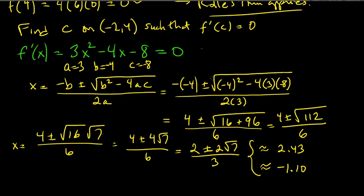And I think they're both between negative 2 and 4. So yeah, there's actually 2 different C's here. There's only guaranteed to be 1, but again, in some cases there could be more than 1. So both of these numbers, the plus and the minus, are your C's here.